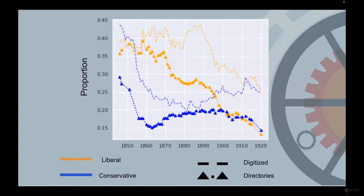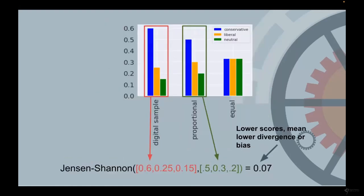And then you can see, if those lines are close to each other, we would say that there's not so much bias. If they're further from each other, we would say there's more bias. So in this sense, we would talk about representativeness: to what extent do these proportions match up? Are there proportionally equal numbers of conservative or liberal newspapers in the directories as there are in the digitized corpus? So more technically, we would use a measure of divergence.